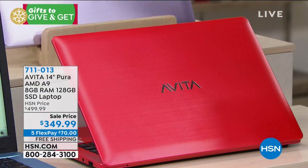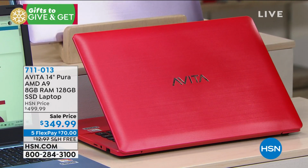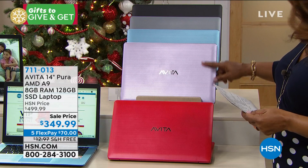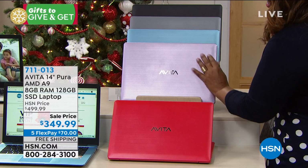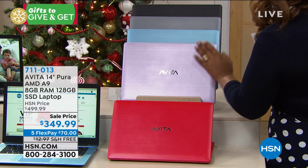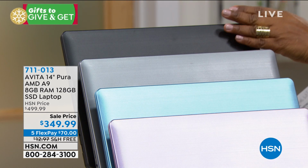Look at that red. So if you're a red lover, my nephew Kyle loves red. He's a big sports guy, loves basketball, loves football, and he loves the color red. This is a great red. We also have for you the most prettiest shade. And you can see that these laptops have a very elegant, very high-end kind of satin finish to them. There's your purple. Here's your beautiful blue. We have it available in the silver. And then we also have it available for you in the black.